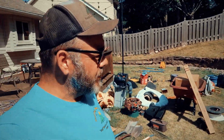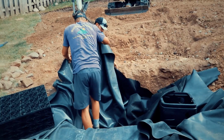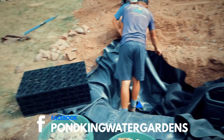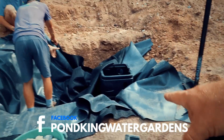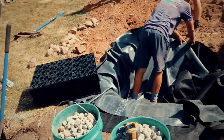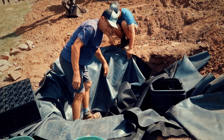So we just kind of hit the ground and got focused after lunch, and the guys have got us an awesome hole that's been excavated, and now we're ready to line it. We always put that fabric down before we put our liner on, and then we put another piece of fabric underneath our aqua blocks and our pump housing vault. That's just to make sure these corners don't settle over time and cause any holes.